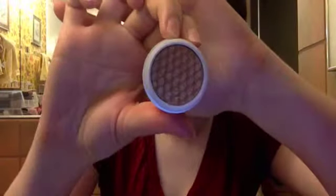So with Colourpop shadows, it is best to apply them with your fingers. I do have 2 brushes here just in case I want to use a brush, but look at this color. It's so freaking gorgeous. So I'm very excited to use it. So I'm going to dig my finger in there and put it all over my lid. Oh my god, that is so pretty. Holy crap, that's gorgeous. Oh my god, that color is amazing.